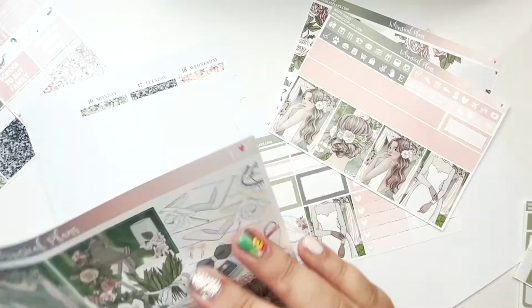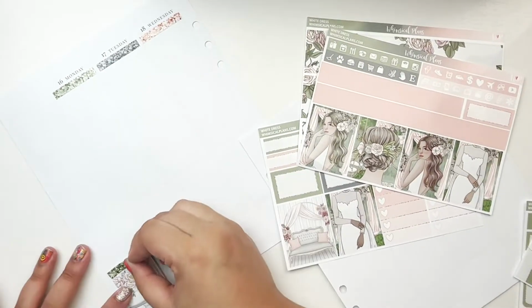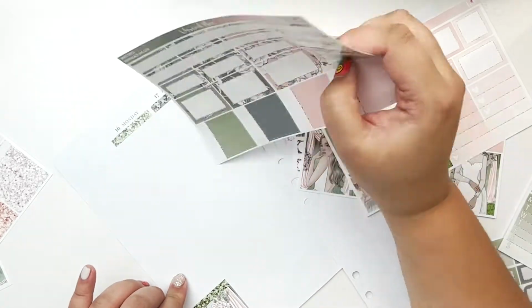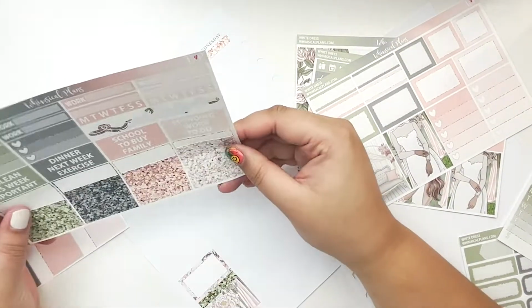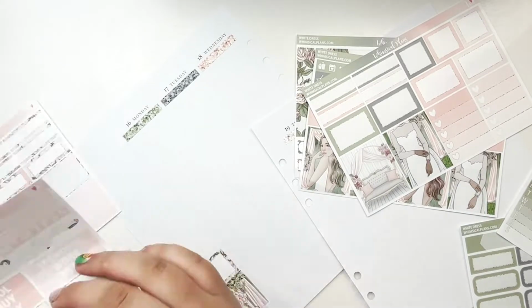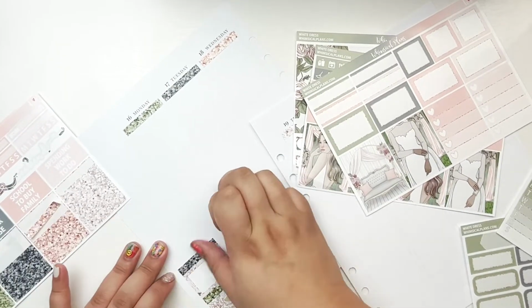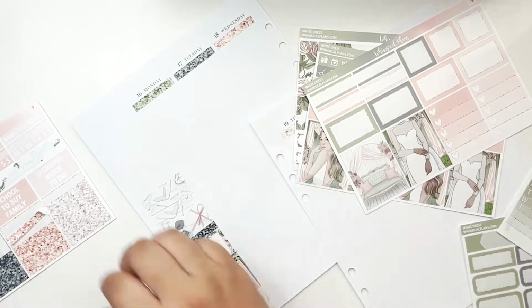I don't use very much Whimsical Plans, but she did come out with this kit and the art that I really, really liked. I was looking for it on Instagram. A lot of you guys sent me some recs. I ended up going with this version of it, and I don't love it.